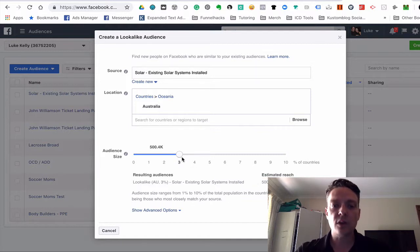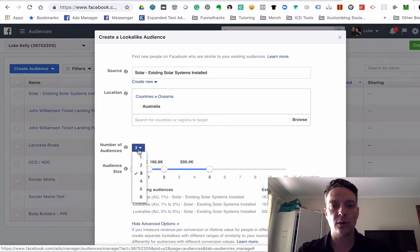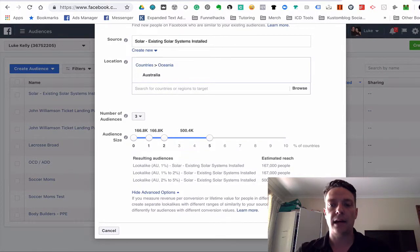Now, I'll show you a little trick. What you want to do is click Advanced Options, and now I'm going to create 3 lookalike audiences. So I'll have from 0 to 1%, so quite similar to the original audience. 1 to 2, again pretty similar, and then 2 to 5. So it's a massive audience, and it's going to be great for testing, but they're probably not as close here as the original audience. I always do this because it's good to try out and see what happens when you create the audience. So hit Create Audience.